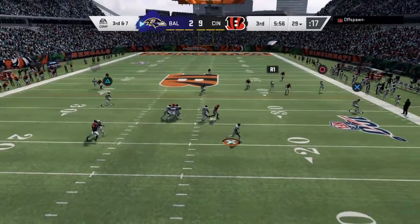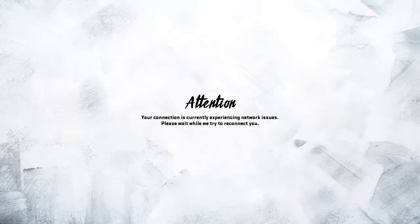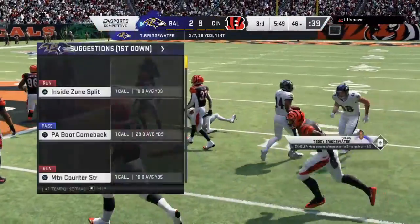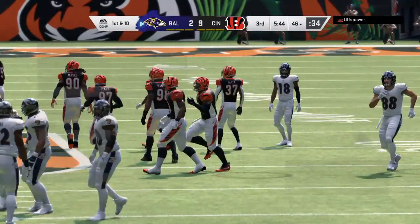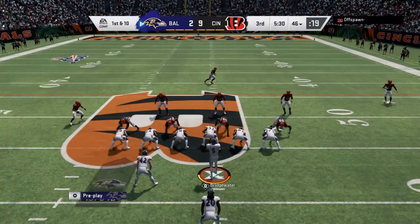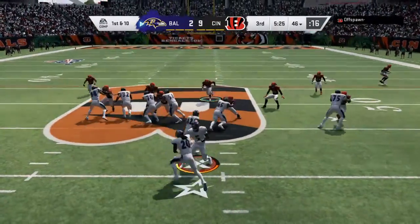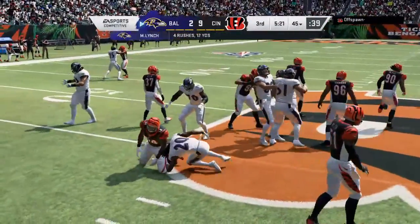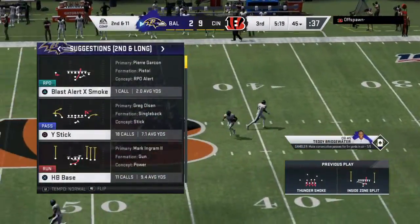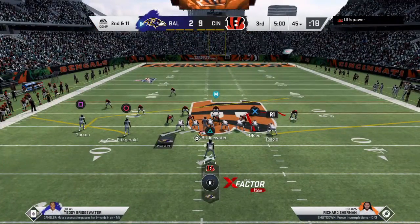On 3rd down, Bridgewater escaping the pressure right. He'll have a 1st down past the 40. This one complete to Ingram. The Ravens get a new set of downs, give them 17 on that pickup. First down, the run with Lynch. And he'll lose yardage on the play back at the 45-yard line. That's going to go as a loss of 1 on 1st down.